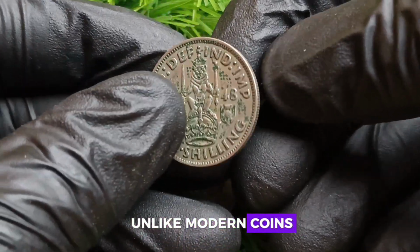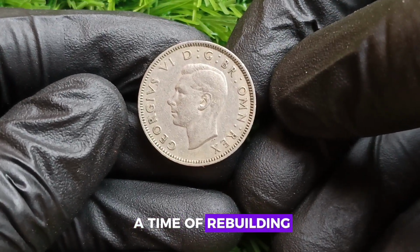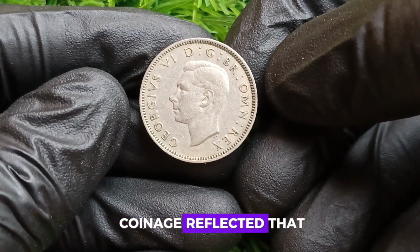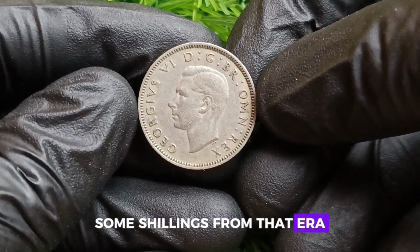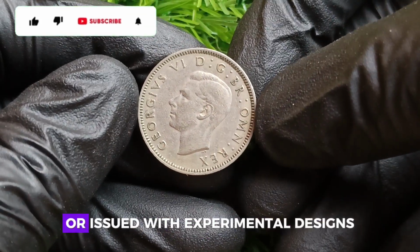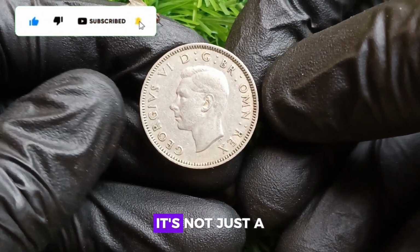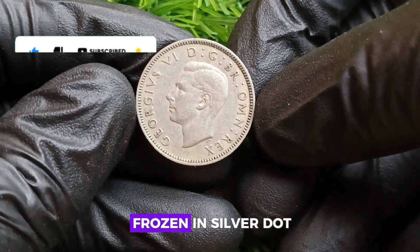Unlike modern coins, these vintage shillings carry the texture of history. Post-war Britain was a time of rebuilding, and even the nation's coinage reflected that. Some shillings from that era are believed to have been part of limited test runs, circulated in colonies, or issued with experimental designs. That's why every variation matters. It's not just a coin, it's a story frozen in silver.